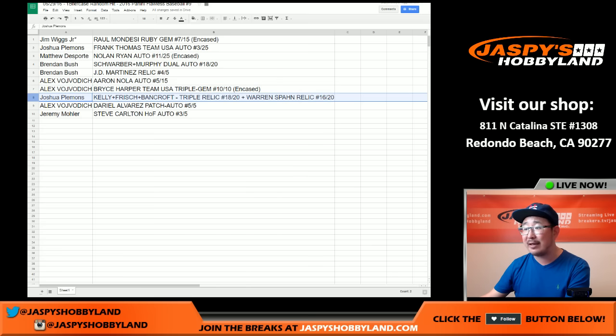Plemons with the Kelly Frisch Bancroft triple relic, 18 out of 20, and the Warren Spahn relic as well, 16 out of 20. Glowbug, Dariel Alvarez, patch auto, 5 out of 5. That Orioles patch is beautiful. All aboard the Big Hit Express.